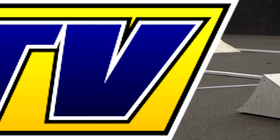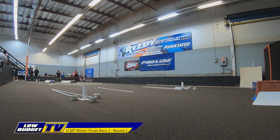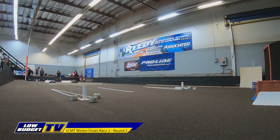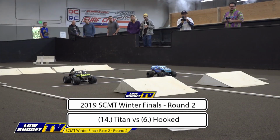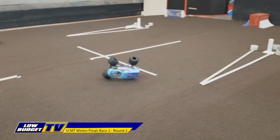And doing a wheelie. As we move on, it's the Titan of Larry Turner versus Chris Rabali in the Hook. So this does have points implications because Rabali is chasing down Turner for the third spot in points, would like to knock him out now to try to get more points for his Hurricane Force. We'll see if he can do that or if Turner can fend off those challenges.